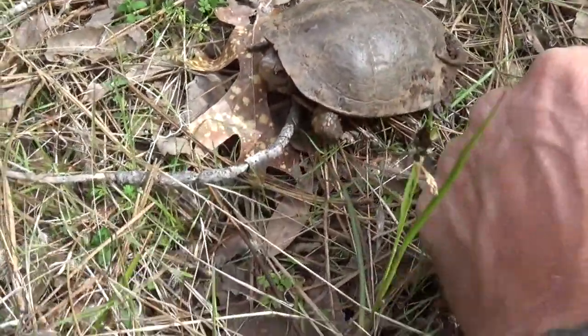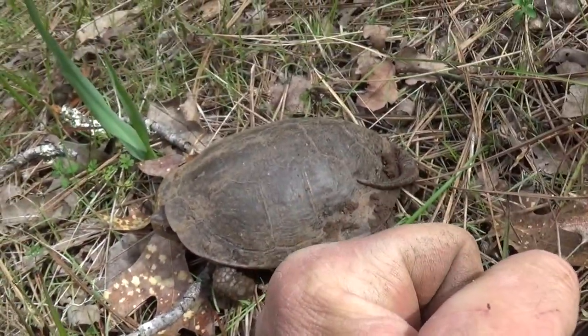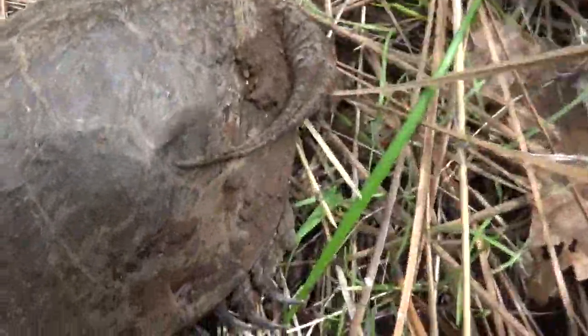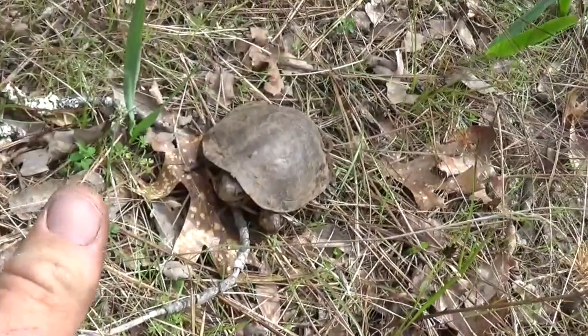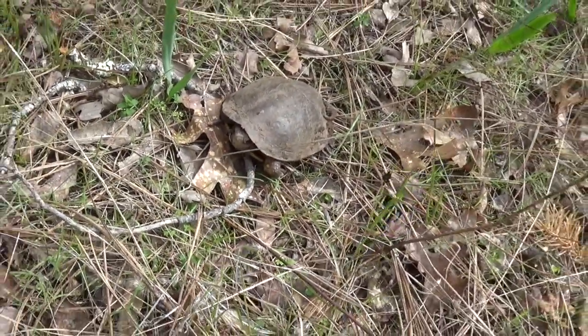I'm not going to put my finger right up by his face because turtles are turtles. But there's the size of my fist, and that's as close as I want to come and breathe on him. Look at his little tail. Okay, happy spring. Have a good one. He says, yeah, put your finger down there, carrot boy. Okay, moving on.